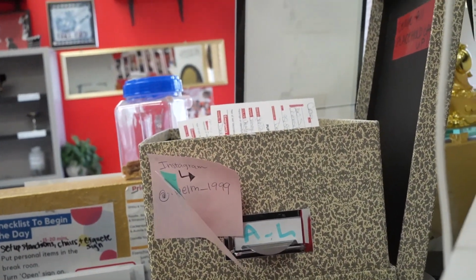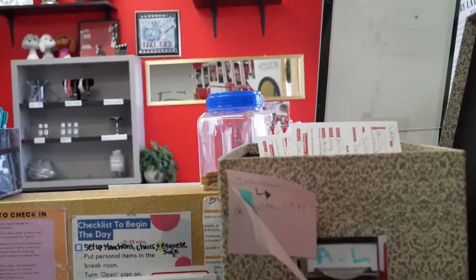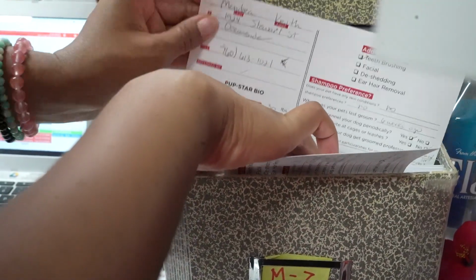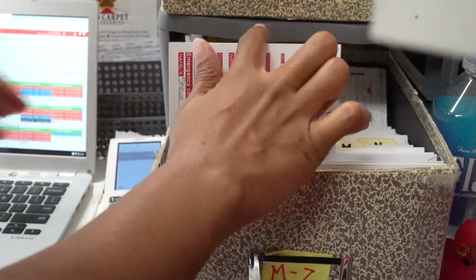So I'll probably put the card elsewhere. So now we have Mendoza. I'm gonna go down here and look for M. So you can see right now why it would be a good idea to keep your last name facing forward, just because it does save you that quick amount of time. Keep the last name up.